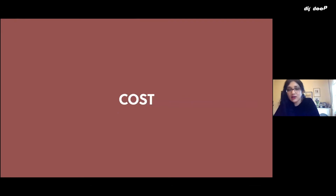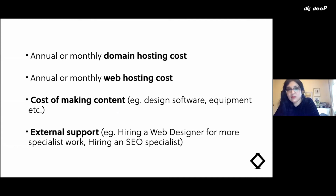The cost is incredibly important whenever you're considering how to set up a website. And there are many costs that come into play. So one of the main costs is, well, two of the main costs are the domain hosting cost and the web hosting cost as well. And you'll find typically this is subscription based and it's annual or monthly.